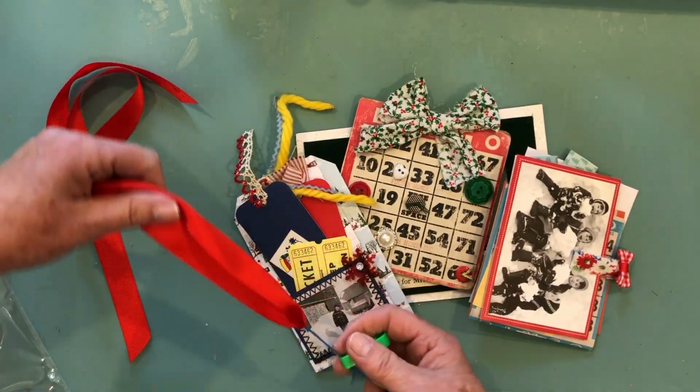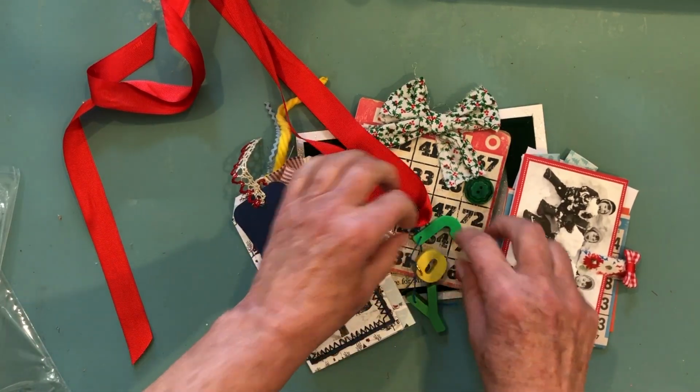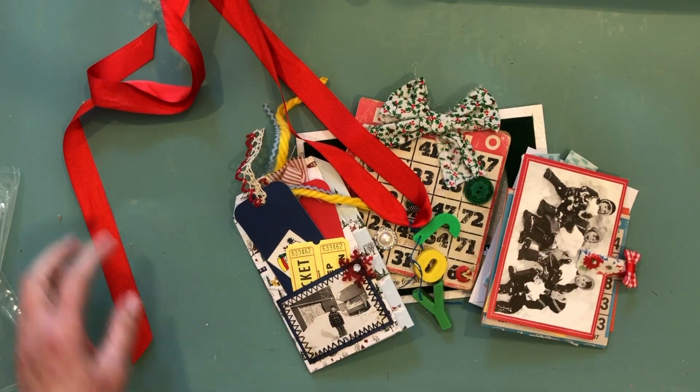What a great little surprise that came in yesterday. I love the trinkets on here. So if it's somebody who definitely follows me.